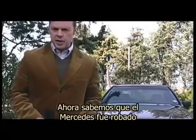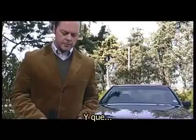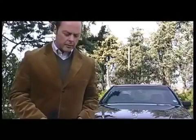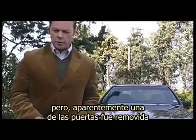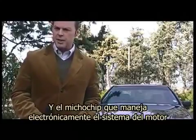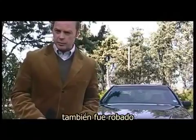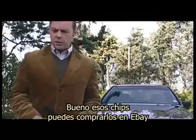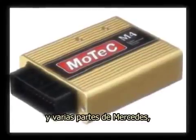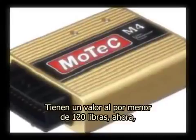Now, we do know that the Mercedes was stolen several weeks before, and the various reports that you read vary, but apparently one of the doors was removed, and the microchip which manages the electronics for the engine system was also stolen. Well, those chips can be bought on eBay, and various Mercedes parts companies make those chips available. It has a retail value of about £120.